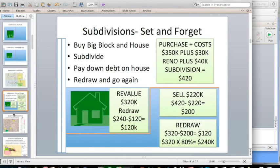So just to use some really round figures here, up the top right-hand corner we've got the box that says purchase costs. So 350 purchase, plus 30K in costs, renovated for 40, plus the subdivision costs, and we come to a total of 420, if that adds up right. 30, 70. Yeah, that's right. So then we'd do the subdivision. We'd sell off the back block, which would be roughly 220, and then the leftover amount would be $200,000 of the price. Our redraw essentially would be 120.